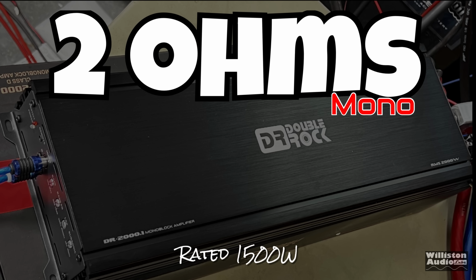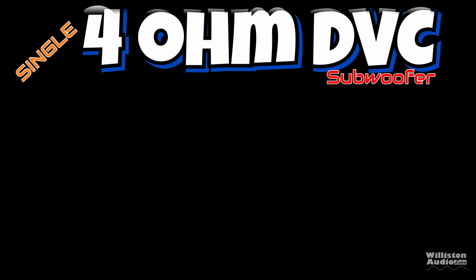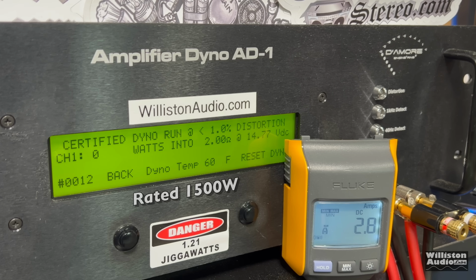Next up, 2 ohms rated 1500 watts. Again, no voltage specified. A single 4 ohm dual voice coil subwoofer wired in parallel, or 2 2 ohm dual voice coil subwoofers wired in series parallel will give you the 2 ohm load. Let's see what we get here.